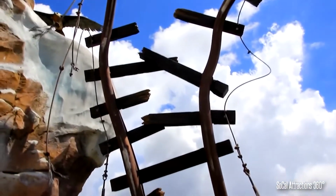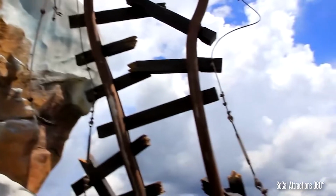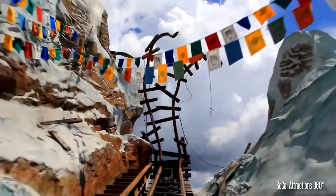Towering at a staggering 199.5 feet tall, this is the tallest of all the Walt Disney World's mountains. While you're on this ride, you will not only go really fast, but you'll also go backwards. Yeah, you heard me right, backwards. In addition to that, you'll get to see the 25-foot tall Yeti on this ride.